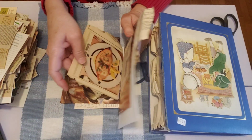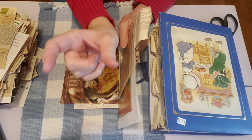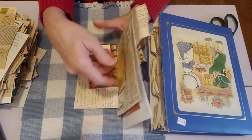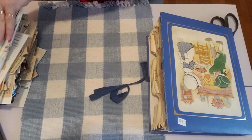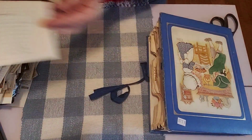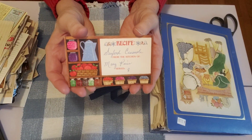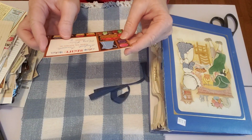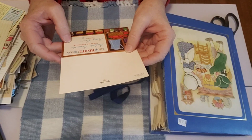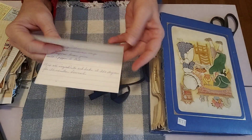Like I said, I have a regular size binder that's like that thick to go through, and another Ziploc bag. So, oh cool, cool, cool. Last two are handwritten. This is a 4x6 card, just a regular index card with a handwritten recipe, and this is one of these pretty ones with a handwritten recipe, seafood casserole. From the kitchen of Mary Price, serves 8. And there's the inside.